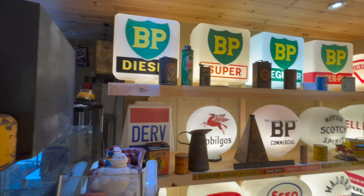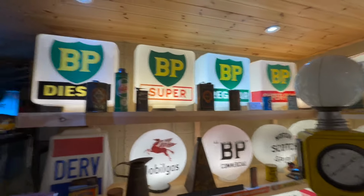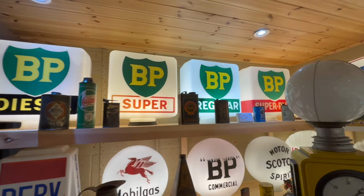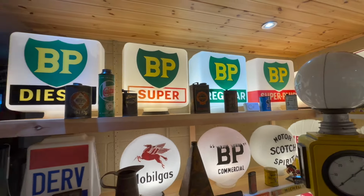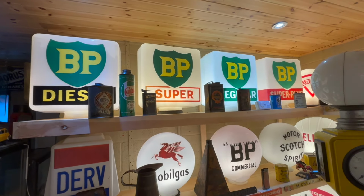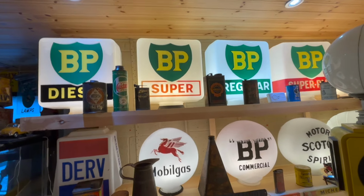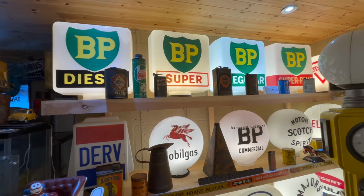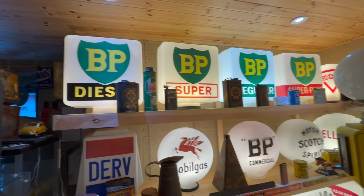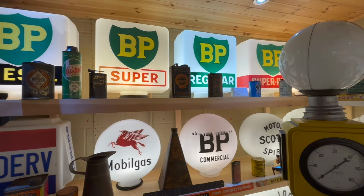Right, we'll start over here with a few globes in the collection. Now these globes here, these square BP ones, I bought a collection off a guy in Whitley Bay. He'd been trying to sell them for a long time, probably about 7 years ago. I think there were six in the collection. I don't like talking about money, but I gave him £2,200 or something for them then. And like I say, there was six, and they were in unused condition. I think there was four that had never been on the pumps.